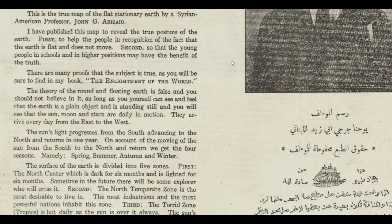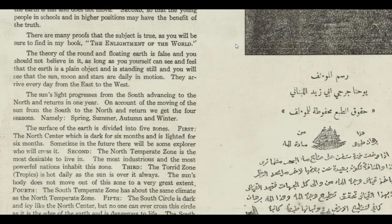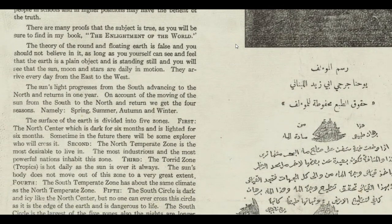The theory of the round and floating Earth is false, and you should not believe in it, as long as you yourself can see and feel that the Earth is a plane object and is standing still, and you will see that the sun, moon, and stars are daily in motion. They arrive every day from the east to the west. The sun's light progresses from the south, advancing to the north, and returns in 1 year. On account of the moving of the sun from the south to the north, in return, we get the four seasons, namely spring, summer, autumn, and winter.